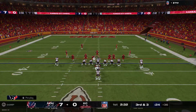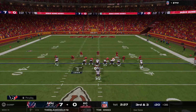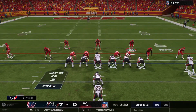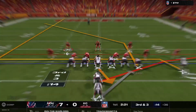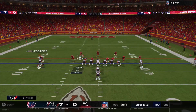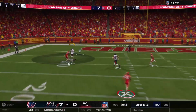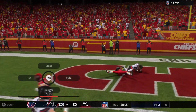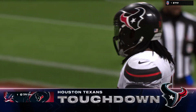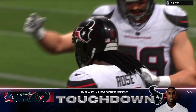All plays on the table here for 3rd and 3. On play action, here's Stroud. He's throwing deep to the left side. They connect on the deep shot. Touchdown, Houston. A quick second score for him, Brock, already, and we aren't even out of this opening quarter yet.